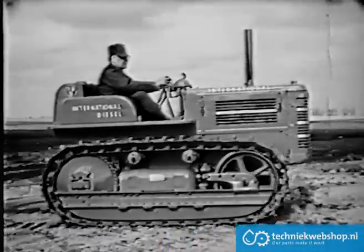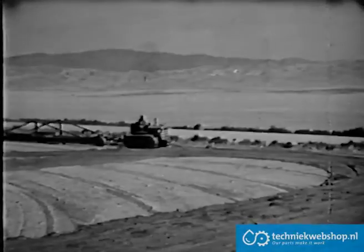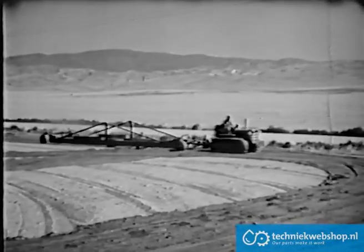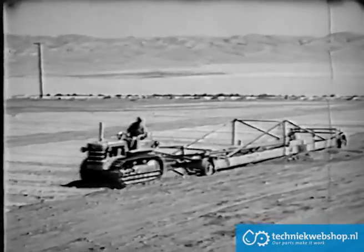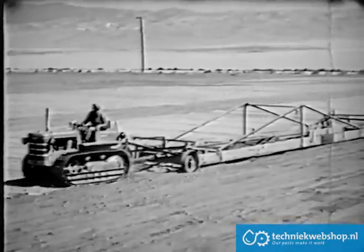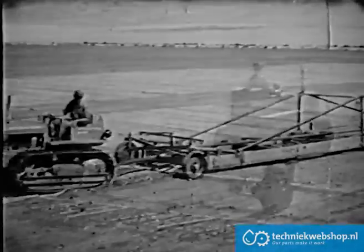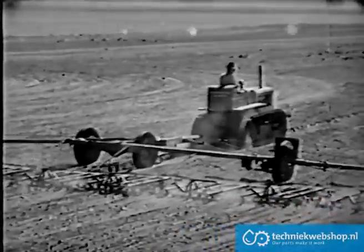And now, let's take a look at the TD9. For farmers requiring more power than the TD6, the TD9 is the track tractor which meets the requirement. It is especially suited to pulling the heavy floats used to level land before final seed bed preparation on large irrigated farms, or breaking up a crusted surface with a 60-foot peg-tooth harrow.